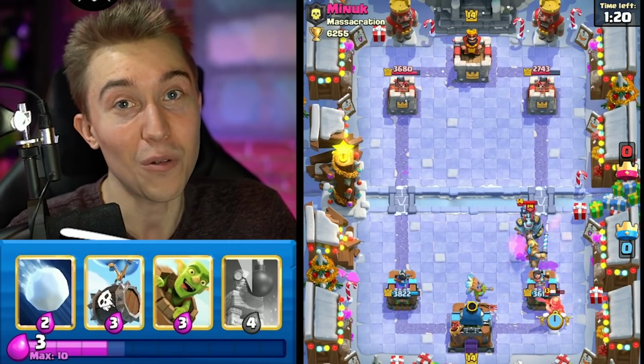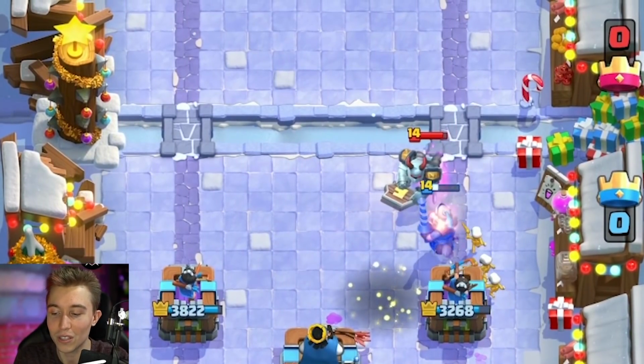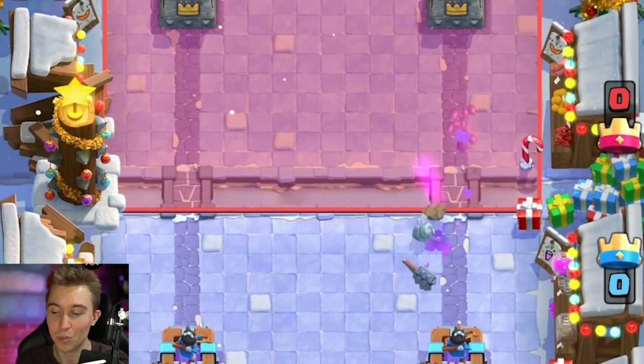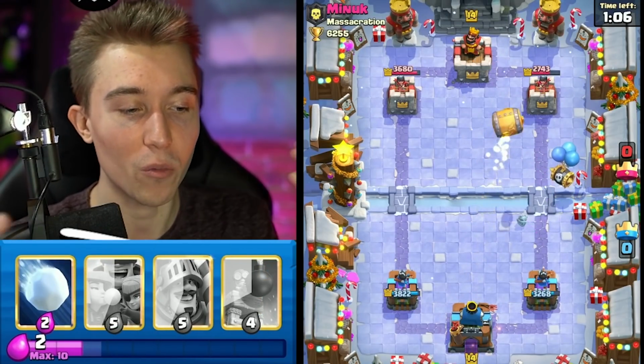I like playing this deck with a building because if you play against a balloon deck, you're kind of screwed, especially against Lava Hound if you don't have the bomb tower. I know it's weird. You're like, wait, bomb tower doesn't shoot up. But if you place it in the right spot, it fully counters balloon. That's one of the reasons why I really like this deck a lot more than the traditional one with Rocket.